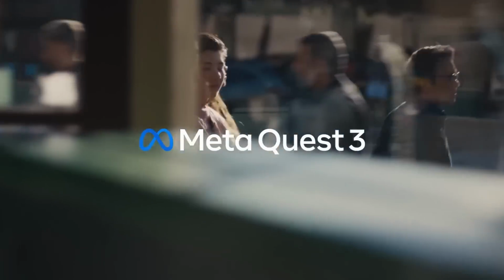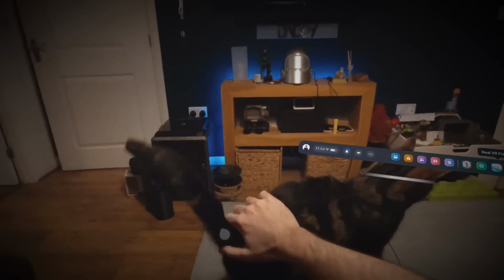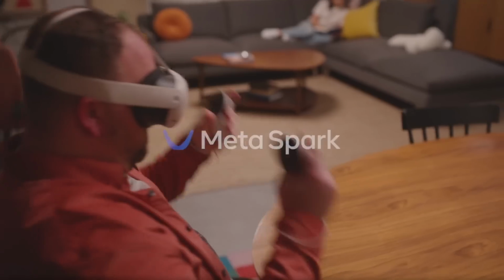If you own a Quest 3, shortly with the new V62 update, your home environment will go from looking like this to something like this. And that's thanks to a handy new feature called augments and their new program called Meta Spark. But those aren't the only upgrades we'll be seeing.